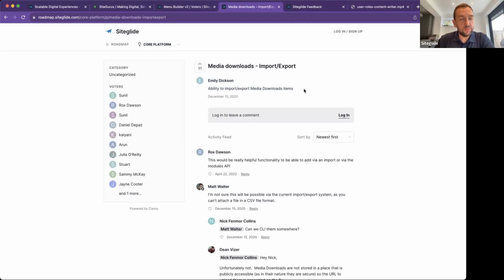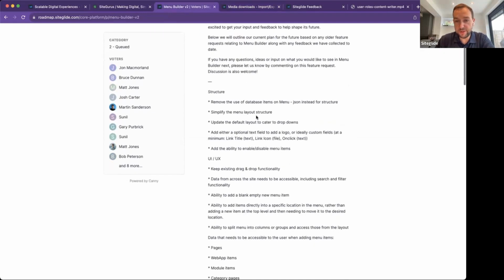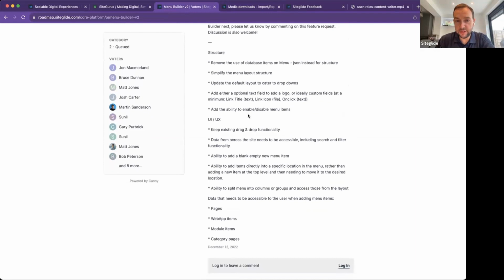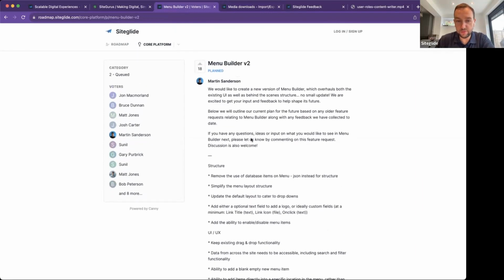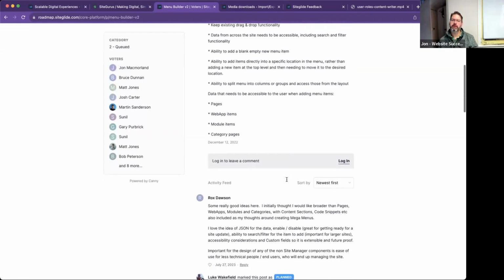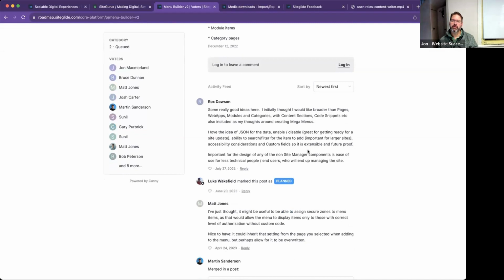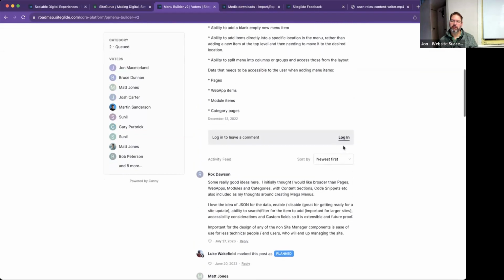Your next one, Rox, from memory, was menu import export. I've got a better answer on that. As part of menu builder v2, that's a great idea. We'll add that into the list of features and requirements. It makes total sense to be able to import and export those. It's probably next on our list as well, and it feels like quite a large project, menu builder. Am I right in thinking that?